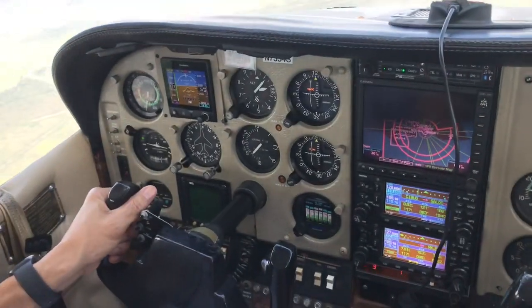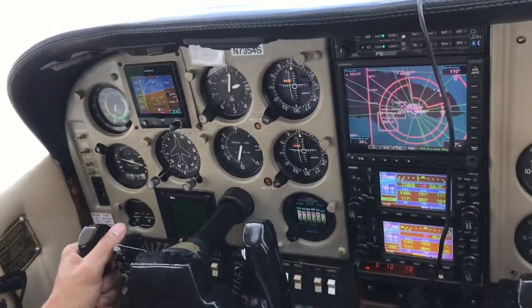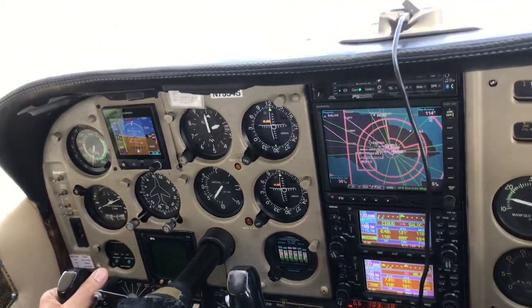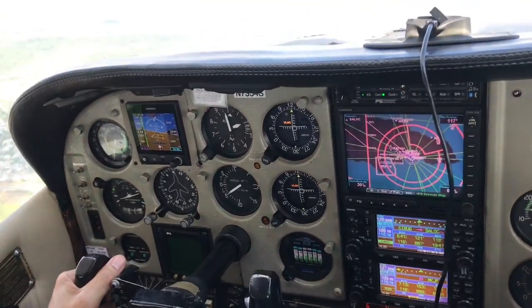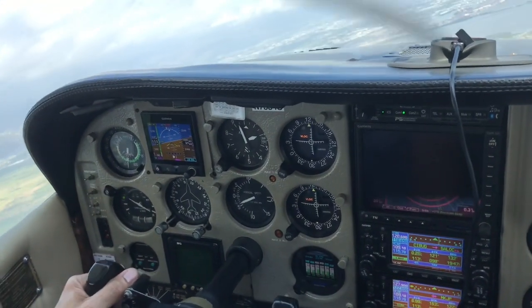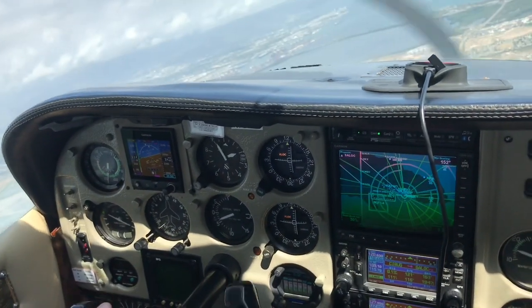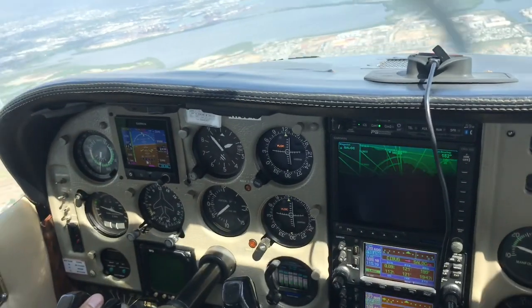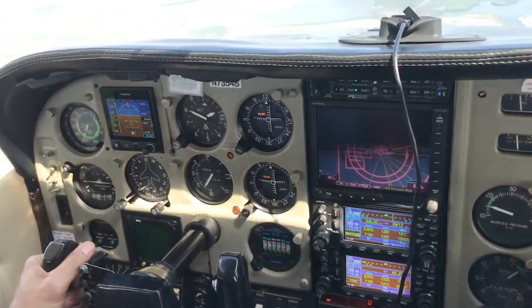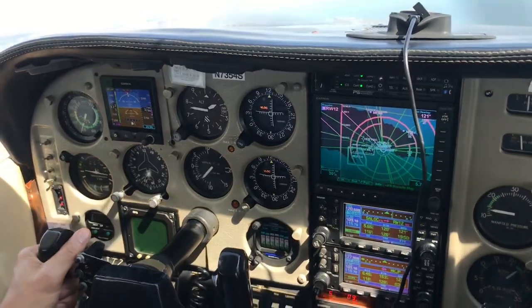2,300. Okay. Needle coming in. 2,100. I'm already on the glide slope. I'm keeping it coming down. On the glide slope. That's around soon enough. Going too fast to get my approach flaps in.